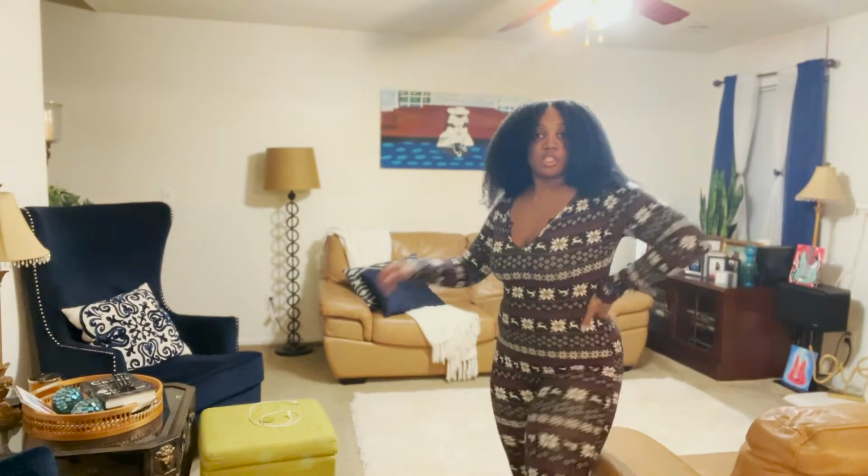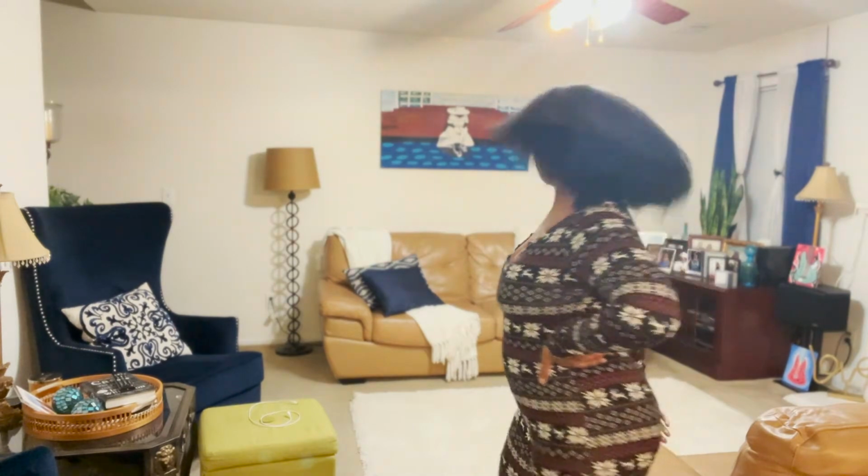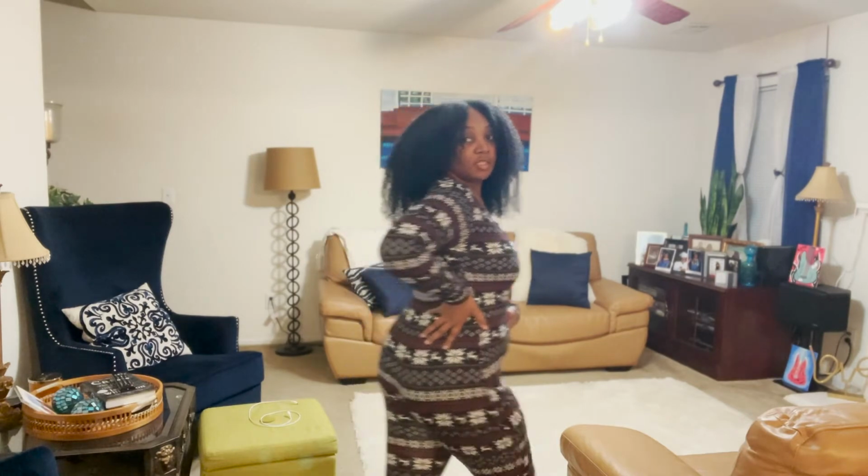Baby, y'all, this thing is so soft. We got these from TJ Maxx. My mama got one and my sister got one. I got a medium, my sister got a small, and my mama got a large. And we're gonna wear these again on Christmas, so you'll see the fit again, but I just had to show y'all the Christmas fit. Y'all better go to TJ Maxx and get you one.